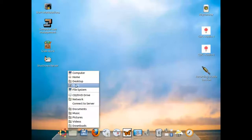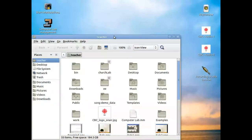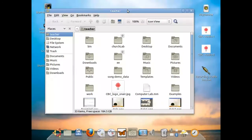For right now, I'll just go into my home directory and launch the application. Now you should notice that this Nautilus program is very, very much like Microsoft Explorer. Not to be confused with Microsoft Internet Explorer, which is the web browser, but Microsoft Explorer, the file manager. That's what this is. And to tell you the truth, it's the same darn thing.